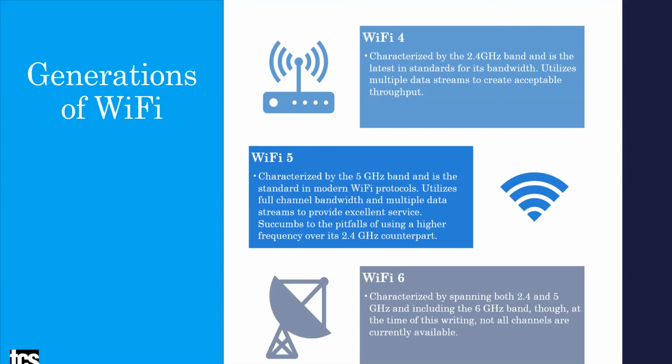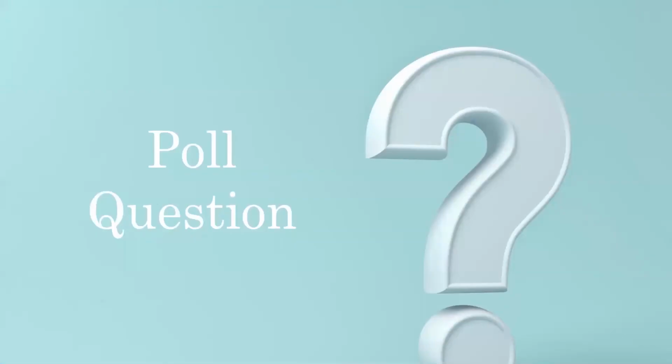So a new generation of Wi-Fi is on its way, known as Wi-Fi 6. It aims to expand the use of the spectrum to include the 6 gigahertz band and add an additional method of handling wireless clients. Its greatest benefit will be seen in high density areas. Wi-Fi 6 is characterized by spanning both 2.4 and 5 gigahertz, and it also includes a 6 gigahertz band made available last month by the FCC, who decided to open up an additional 1,200 megahertz of bandwidth.